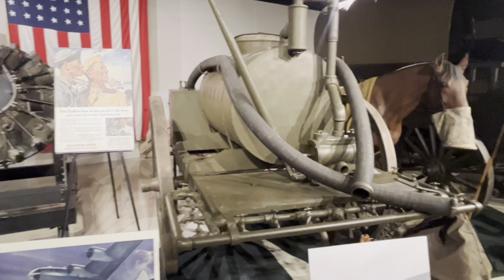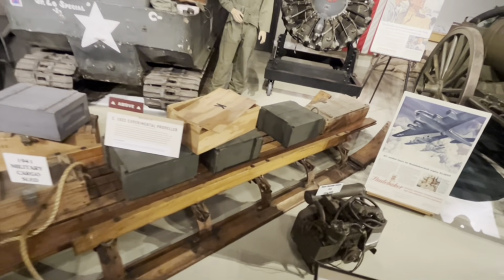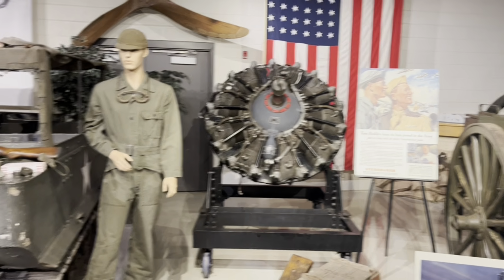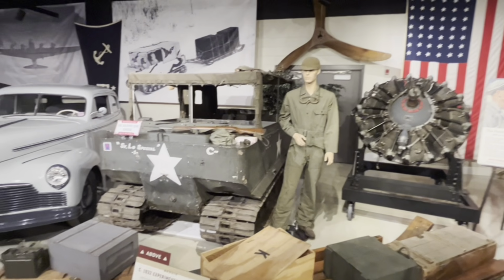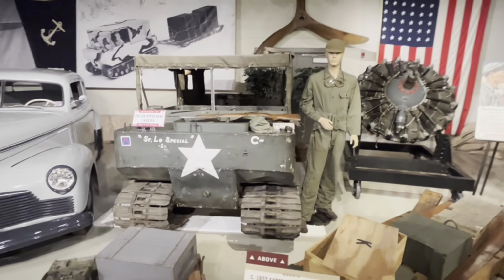When World War II came around, Studebaker was again supplying material like this 1942 cargo sled. Also, this Pratt & Whitney engine. This is an engine from a B-17 produced by Studebaker. And interesting things like this 1942 Weasel tracked vehicle.